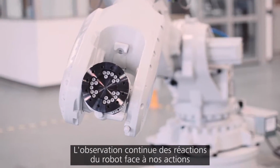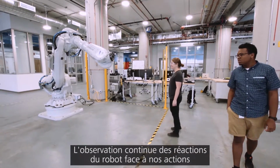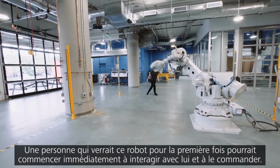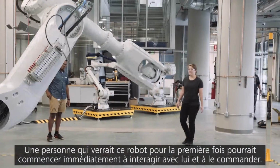And the fact that you're getting constant feedback between what you're doing and how the robot is responding, it lets you discover how to control and interact with it. Someone who's never even seen this robot before can begin interacting with it and controlling it.